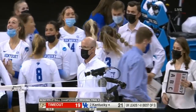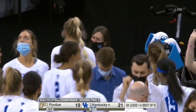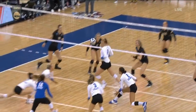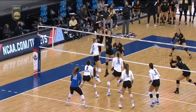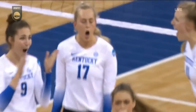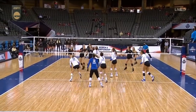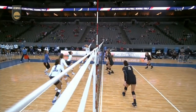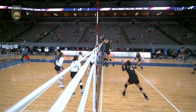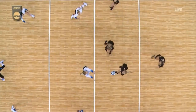Once again, it gives Kentucky the 21-19 advantage and forces this. Look at, everybody's looking up at the scoreboard for Kentucky. They want to see that play again. That was unbelievable. Lays out, gets up, step close, and hard into the cross court. Wow. Yeah, there's not many players that can do that at all. That was an amazing display of athleticism. Look at that. Allie Stumler now with 11 kills, 1 error.